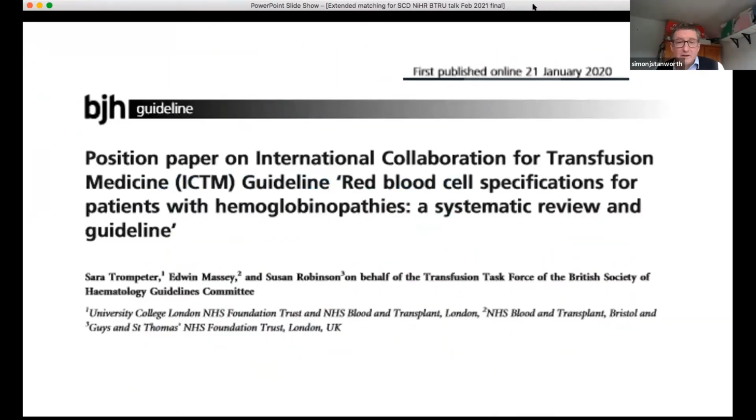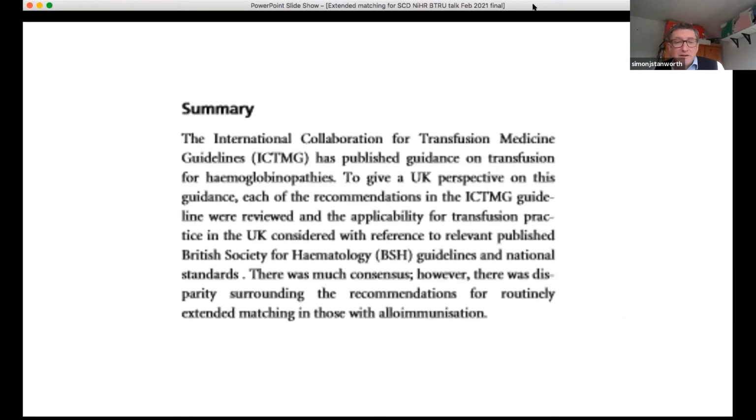Next slide. Now, I've showed an international and American Society of Hematology guideline, but other guidelines have been coming out. This was one that came out from the International Collaboration for Transfusion Medicine. I'm not going to go through it, but inevitably, and what's quite appropriate here, is that each country can draw on those guidelines and try to think about them more as to how they apply within your own country setting. And so, as part of the transfusion task force of the British Society of Haematology, there was a specific exercise reviewing this guideline for use in the UK.